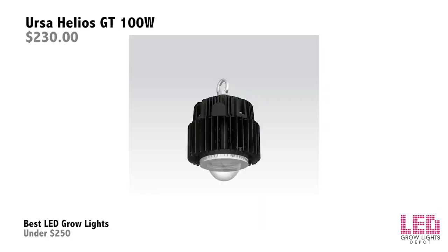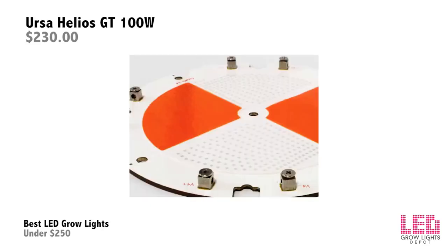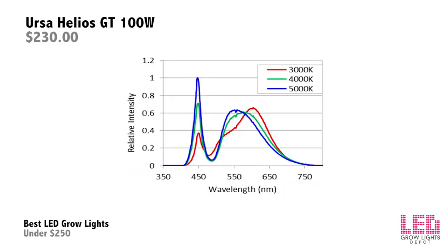Ursa Helios GT 100 watt. Not many grow lights on the market are passively cooled fanless cobs. The cob LEDs and cold forged finned heat sinks are custom designed by Ursa. The in-house flip chip opto cob chips are extremely efficient and allow a longer LED lifetime than standard cobs. The Ursa Helios GT 100 watt fixture is available in 3000K, 4000K, or 5000K color temperatures. 3000K is best for a full cycle grow, while 4000K and 5000K would be best for vegging plants.